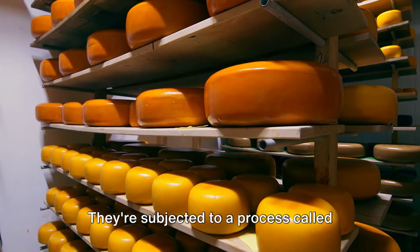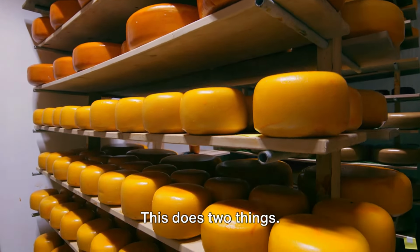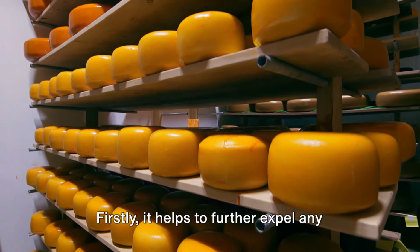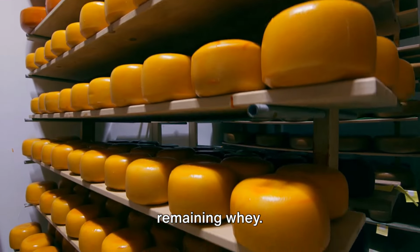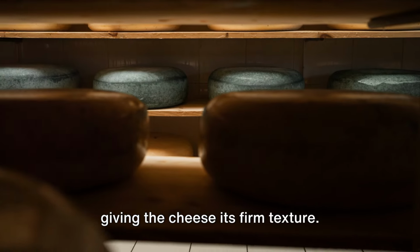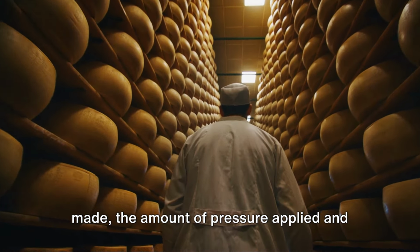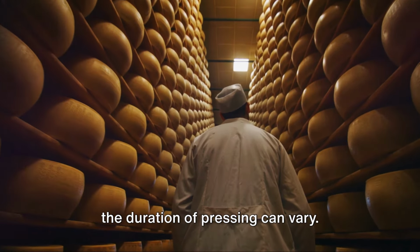They're subjected to a process called pressing, which involves applying pressure to the curds. This does two things. Firstly, it helps to further expel any remaining whey. Secondly, it compacts the curds together, giving the cheese its firm texture. Depending on the type of cheese being made, the amount of pressure applied and the duration of pressing can vary.